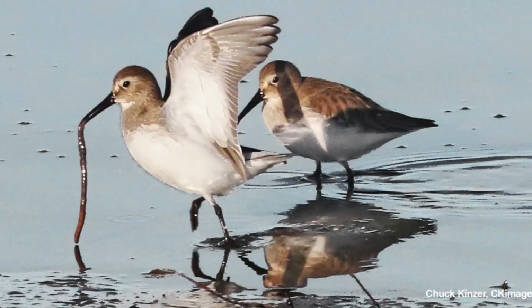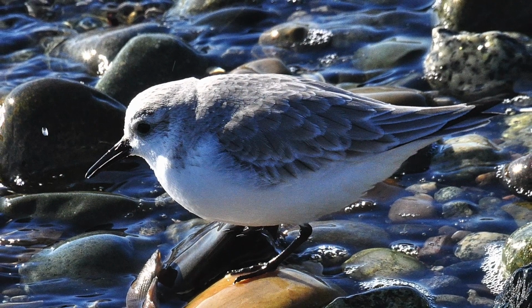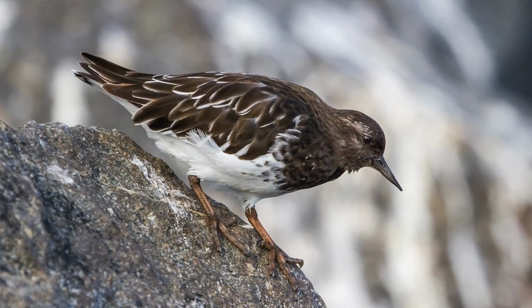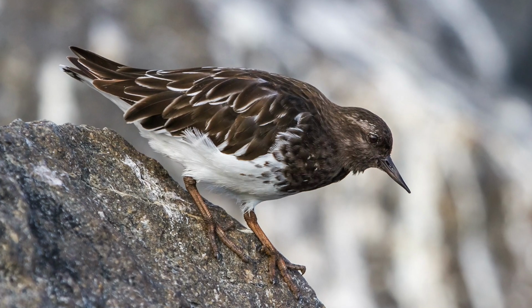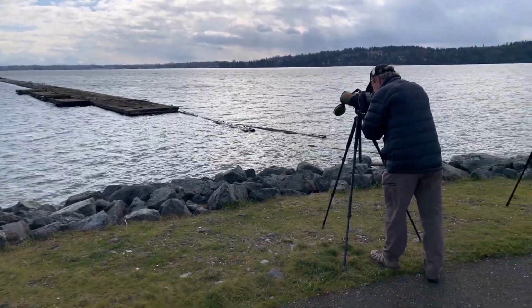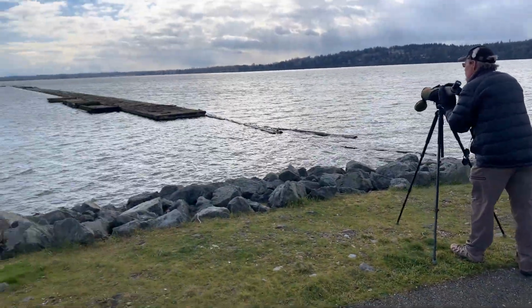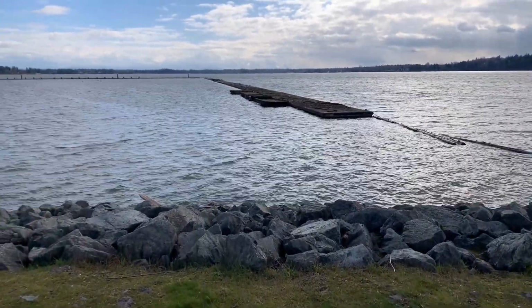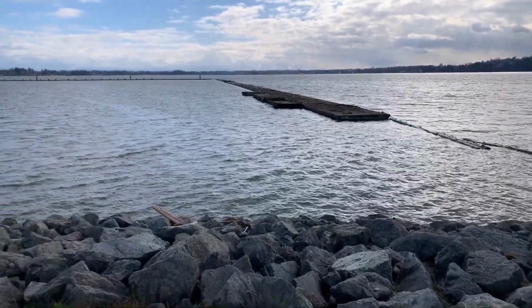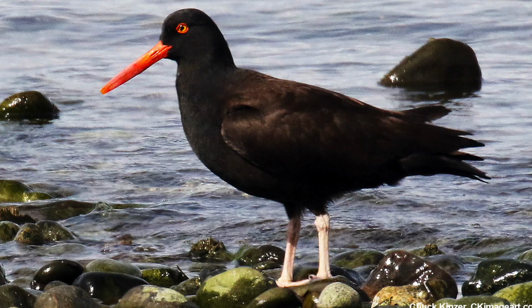Well, we're also finding dunlin and sanderlings out here on the floats along with the black turnstones. You can hear those turnstones. Yep. There's an oystercatcher. Oh, where is it? On the dock. Okay, well done. So we got a sighting of a black oystercatcher. Yes, there it is. A black oystercatcher. That's a good bird for the day. In there with the black turnstones.